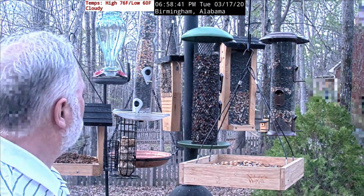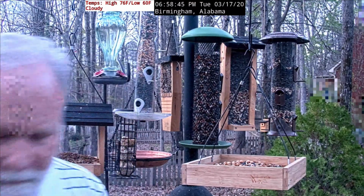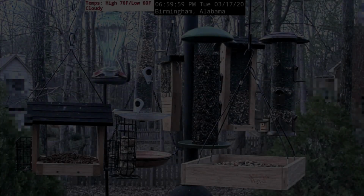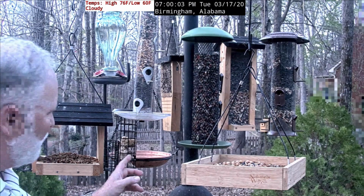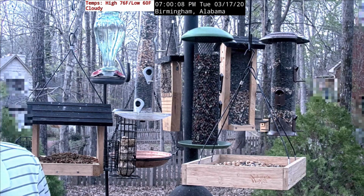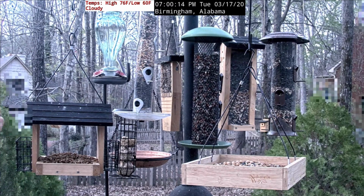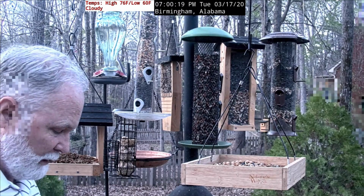All right, let's see what else. Suets. Go get them. I'm gonna put a woodpecker one on this side and a, what is it, sunflower one on this side. I hope you can see this. It's bordering on the outside of the privacy thing, I think there.